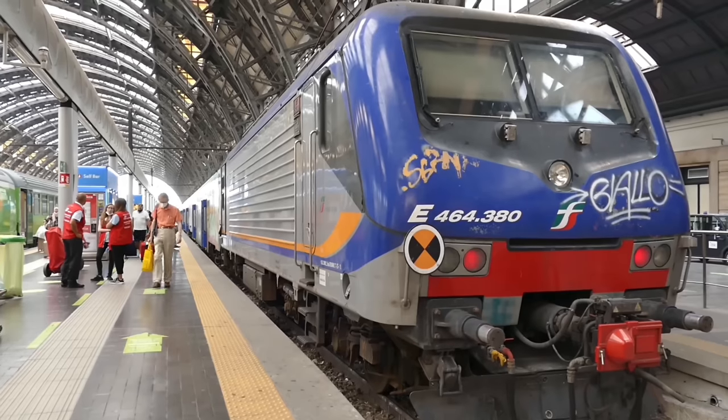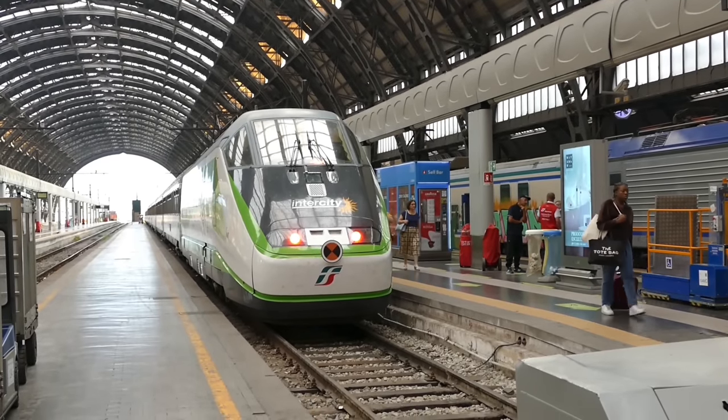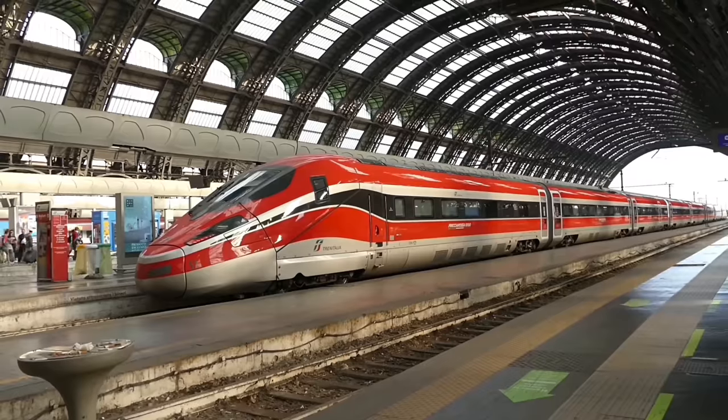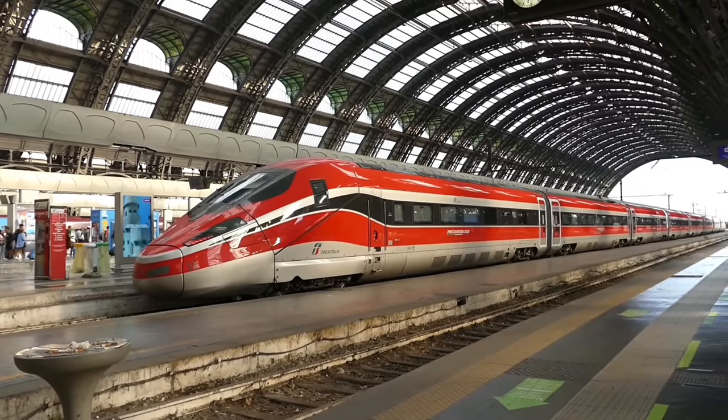Today, Lombardy's regional trains, national and international intercity services, and Italy's front rank Frecciarossa trains can all be caught here. Everything this morning is completely normal in Milano Centrale, until that is, you get to platform 7, and there's a bit of time travel going on.